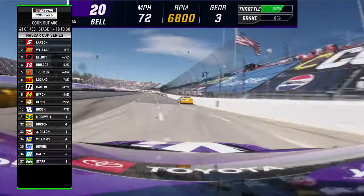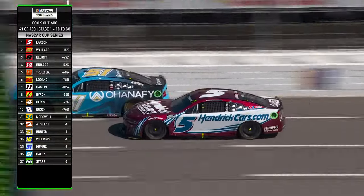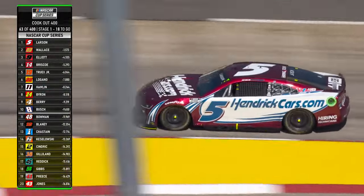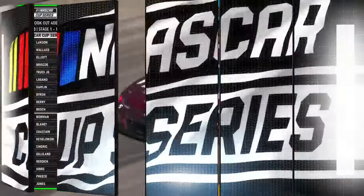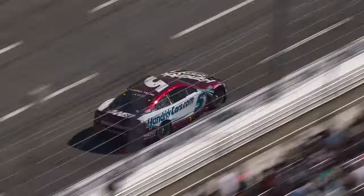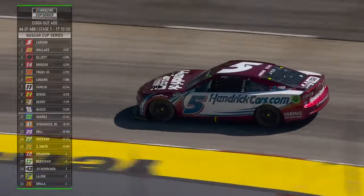Kyle Larson has led every lap so far, all 62 of them. His crew chief Cliff Daniels allowed us to sit in on the team's morning meeting. Enjoy the moment. Don't let that get lost on you today. Literally right outside of our pit stall is 1,500 Hendrick Motorsports employees and families and all the people that, you know, are here to cheer us on.